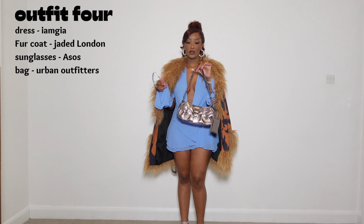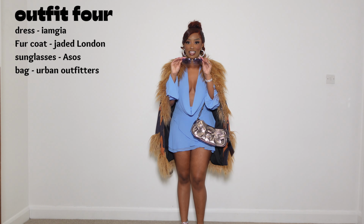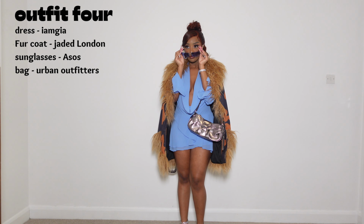And to complete the outfit, going with my silver bag and my beloved blue sunglasses.